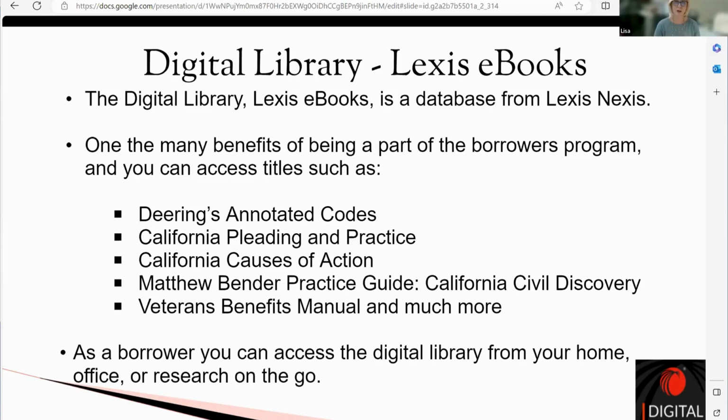And so, just if I can chime in, as far as the borrower's benefit of having access to this remotely, either level of our borrowing account gives you this access. Whether you have the $50 level, which for the print items allows you to check out 1 book, or the $75, which allows you to check out 5 books, either level of borrowing account includes the remote access. Yes, thanks, Lisa. And then once you do become a borrower, you will get pretty much instant access to the Lexis ebooks as well.